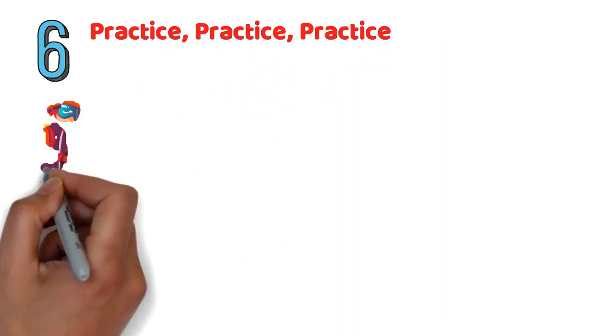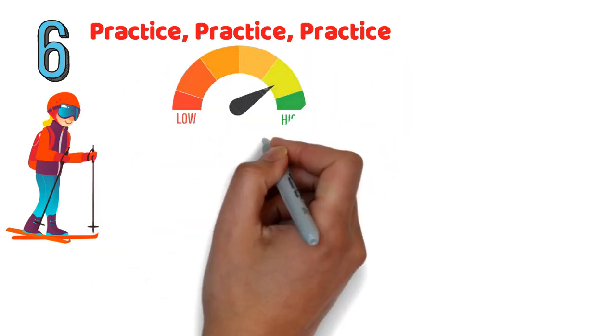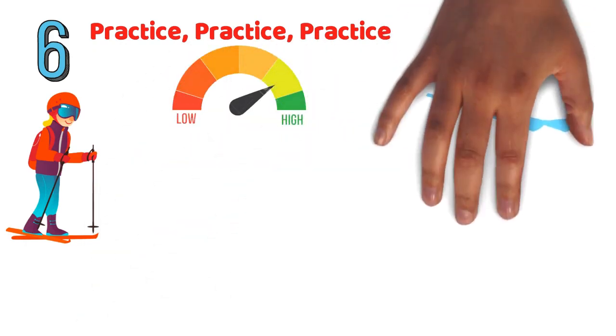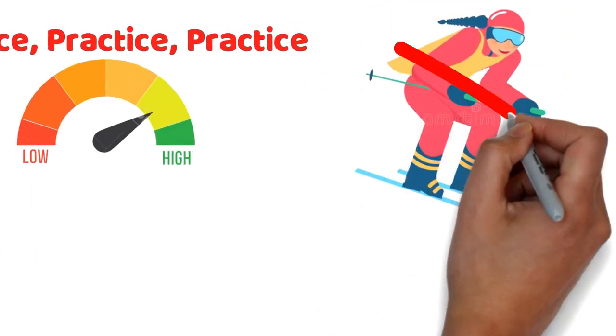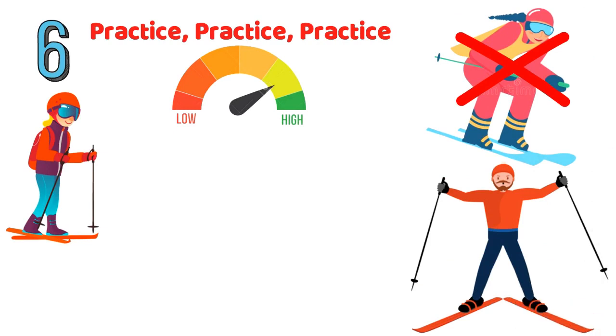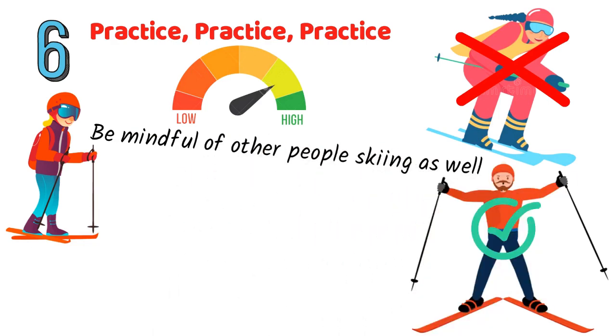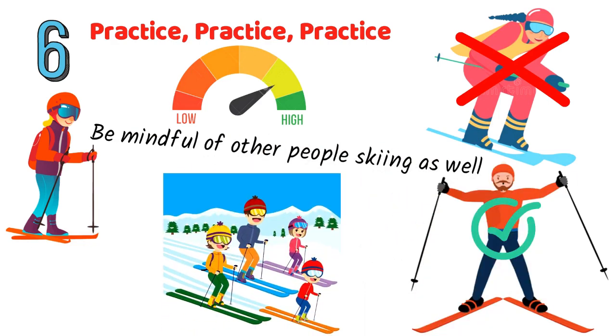It may seem obvious that you need to practice getting better at skiing, but start small and work your way up. No need to go from slipping and sliding on a tiny slide to the top of the mountain. Work your way to bigger and bigger trails as you get more comfortable and more controlled with skiing. Be mindful of other people skiing as well, and do your best to look up the mountain before entering a trail and give people below the right of way.